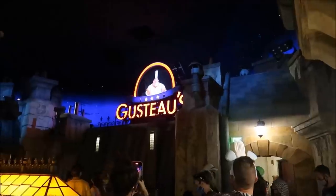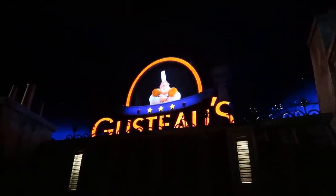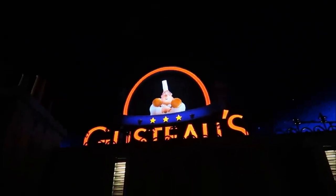My second favorite wallpaper definitely has to be this Remy and Emile wallpaper. First being the Haunted Mansion, but take a look at this. Isn't that so pretty? I love it. Anyone can cook. Also, Gusteau always has different things when you're walking through here. So it's a different show each time.